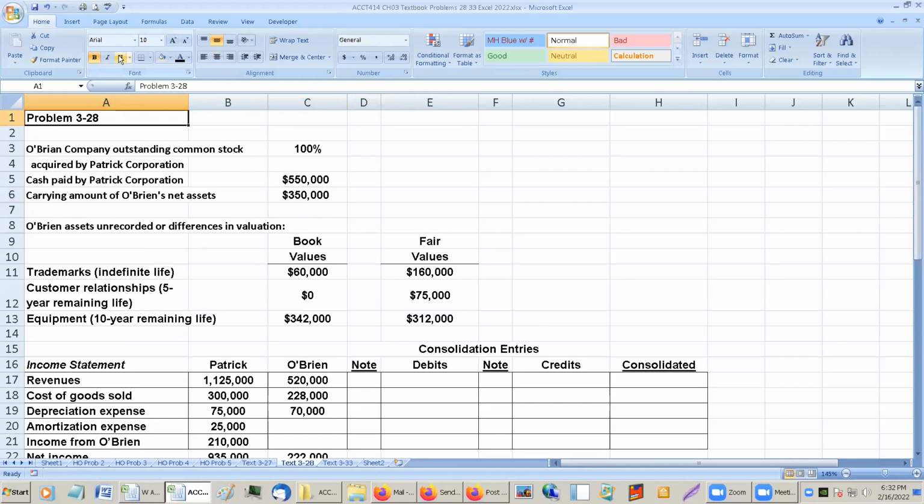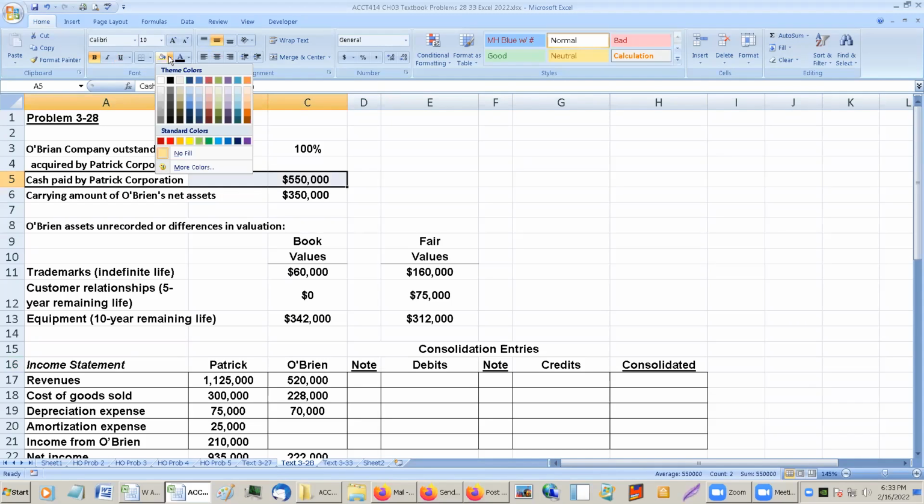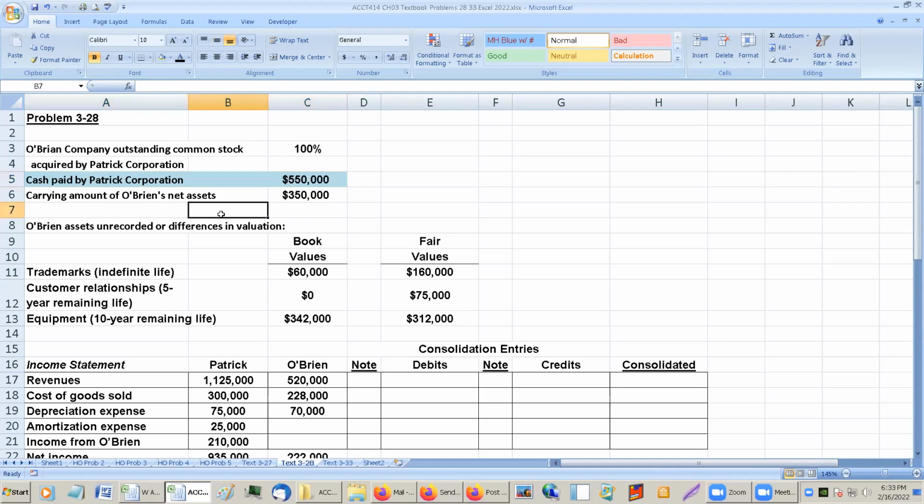So this is problem 328. And they bought 100% of the company. The cash paid was this. The carry amount of the asset, so this is at book value. This is book value of it.